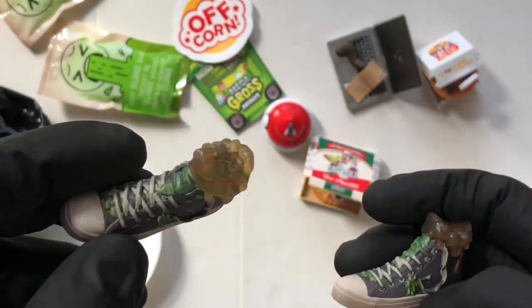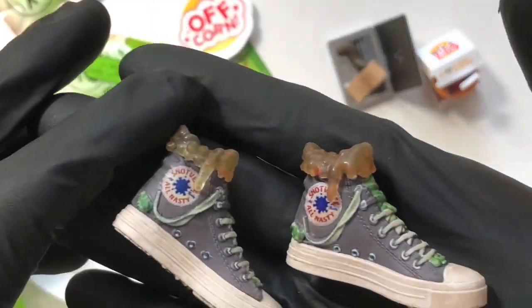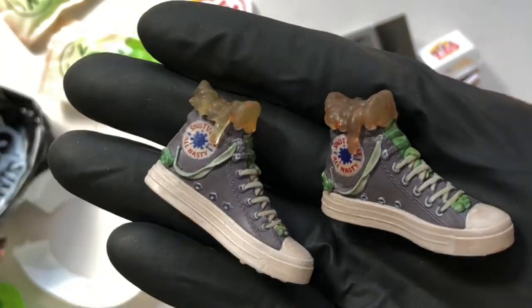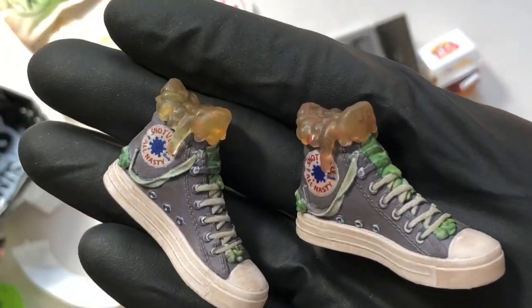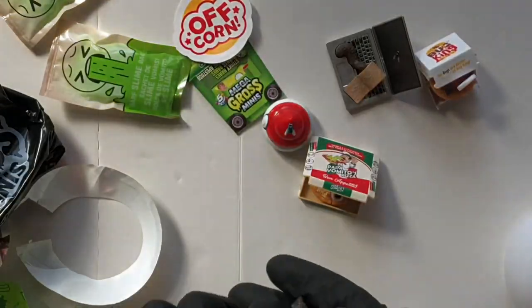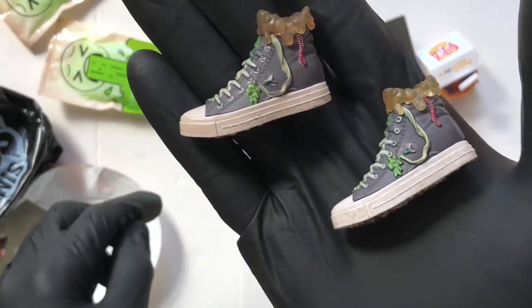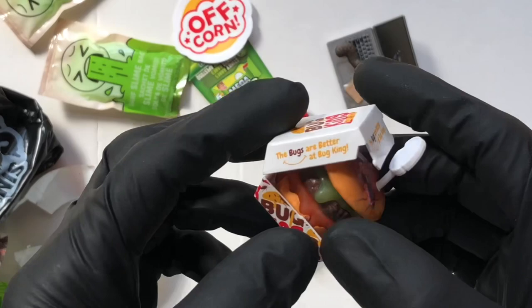Same. So they are identical, which is not a bad thing. To get a double, that's a great double. Yeah, be gutted if your trainers were like that. 6-0. They were the Mega Gross Minis from Zuru.